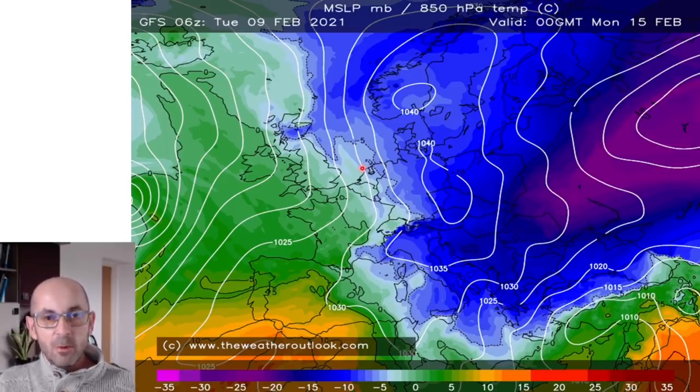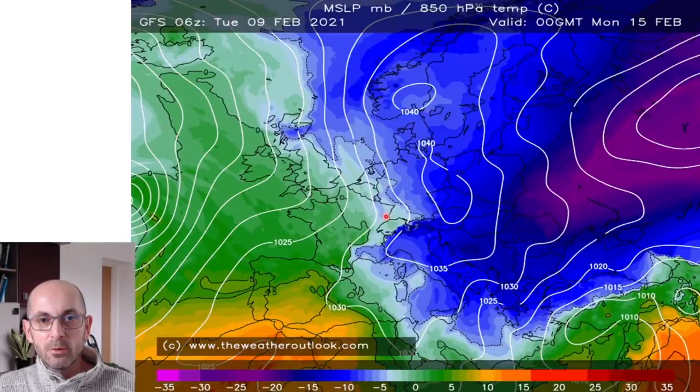Previously, most of the models were suggesting the cold block would be remaining over the UK, at least over central and eastern parts of Britain, and then it would actually push back westwards through the course of the middle part of February. Today's updates are much more oriented towards bringing in milder conditions, but because of that change, it does highlight the uncertainty. I'll bring up the 16-day plots.